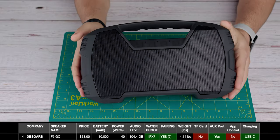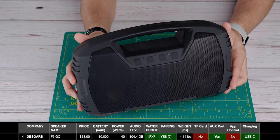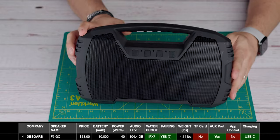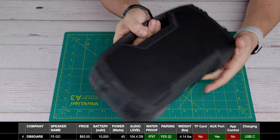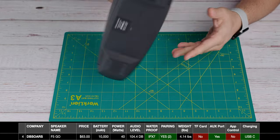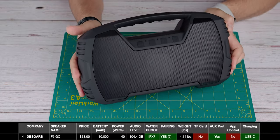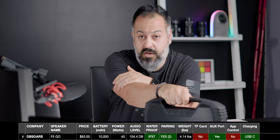All right, fourth in the list, we start having some big boys being introduced to the game. This is F5 Go by DBsoars. This is currently $63. It has a 10,000 milliamp battery. It's a 40 watt speaker, IPX7, so you can fully submerge this and it will survive. You can pair it with up to two devices, a little over 4 pounds, no TF card, but it has an aux port. No app control, but it uses USB Type-C. The loudest this thing got was 104.4 dB. So let's take a listen to the audio quality, see what you think.